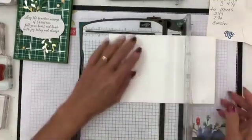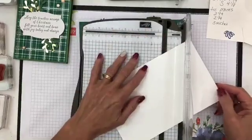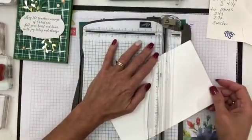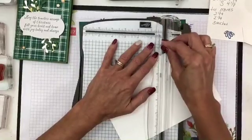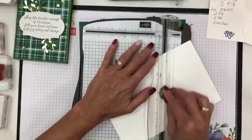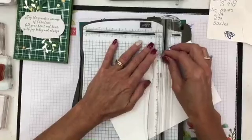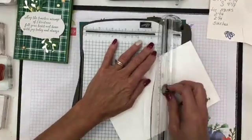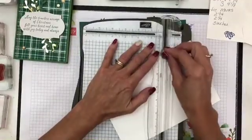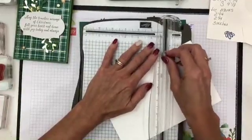Okay. Then you're going to line those up in the scoring area right here. Remember, you're using a scoring blade. You want to make sure that's pretty close. Okay, and you're just going to score from that tick mark down to this one. For some reason, this one's not cooperating. I might have to grab my other paper trimmer. This one's getting stuck here. Okay, so you score that.